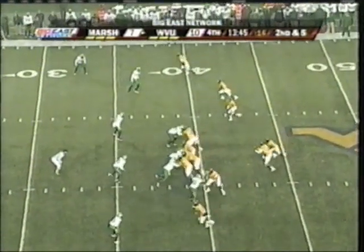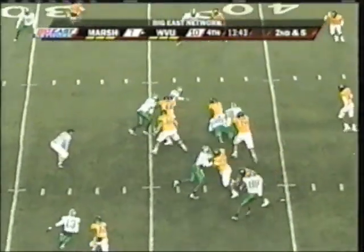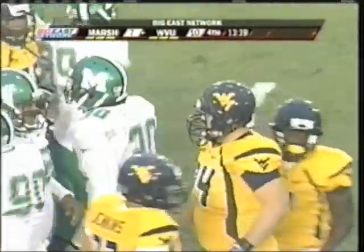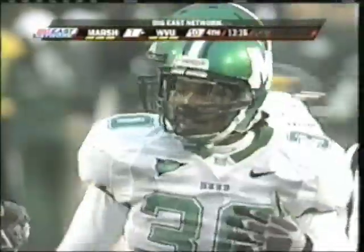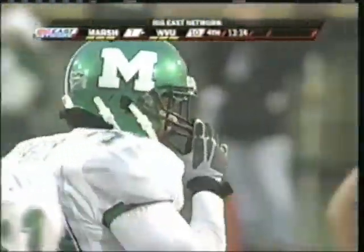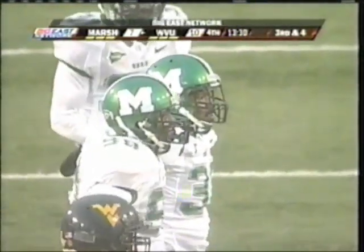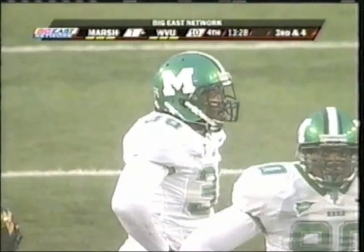2nd down and 5. Inside handoff. That time Divine is hit by Harvey. Or Thumper, as they like to call him. Well, he is a thumper at times. That's right. That's a great nickname for a linebacker.